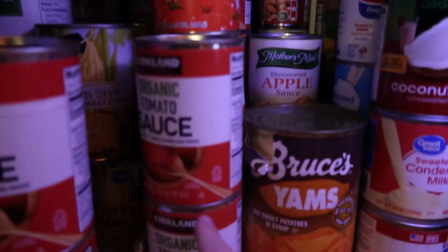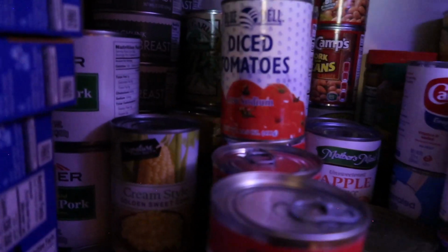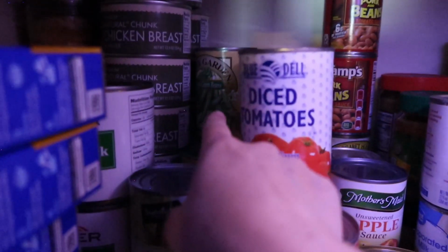Here is some pancake syrup. This row is all tomatoes. We've got tomato sauce and diced tomatoes in this whole row. This section here is green beans in the back and canned corn here. And then the rest of this back behind here is all of my canned meat.